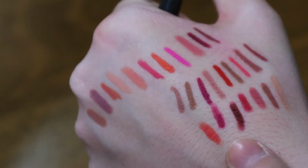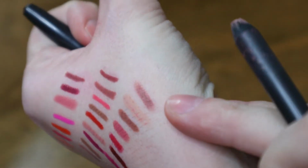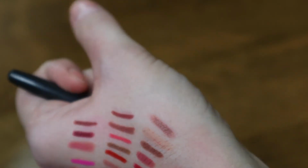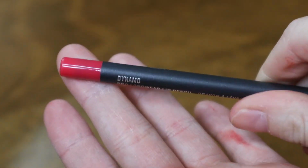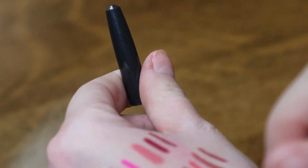I've got Voltage, which goes perfectly with a ton of my coral MAC lipsticks that you guys would have seen. Staunchingly Stylish. This is my favorite, most loved, as I'm sure you can tell, lip pencil. It is like the perfect nude for everything. It goes with literally every nude lipstick. It's unbelievable. Dynamo is a nice, bright, reddish, pinkish kind of color. Good Timing is kind of like a purpley pink.